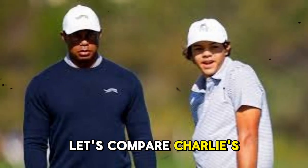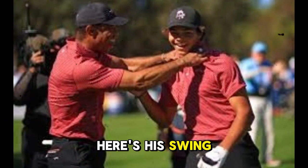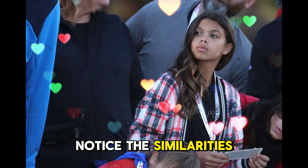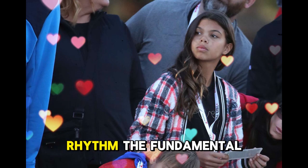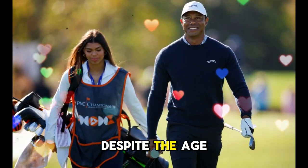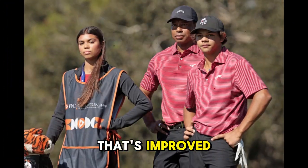Let's compare Charlie's 2020 swing to some tour professionals. Here's his swing overlaid with Rory McIlroy's swing. Notice the similarities in tempo and rhythm. The fundamental positions are remarkably similar, despite the age and size difference.